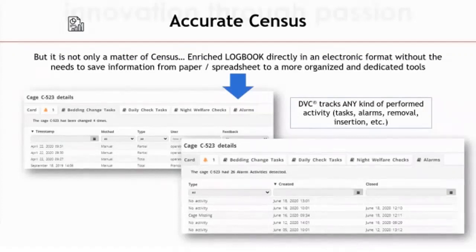from your desktop. If the animal caretaker finds a sick animal, they can input this information in the system and notify a vet where they can easily track this cage, saving time and giving the vet a real-time notification of each sick animal found during the daily cage check.